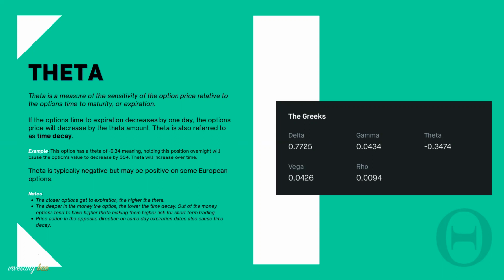In this case, the theta is negative 3.4, so that's $34. If we're just going to hold this overnight, we're looking at $34 in theta coming off of our premium. And about halfway through, I have a rule: if I'm holding something long term, I like to get out in half the time, just because theta tends to tick up around half the time.